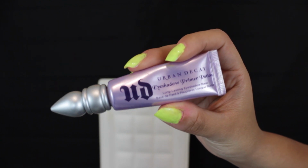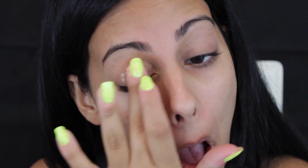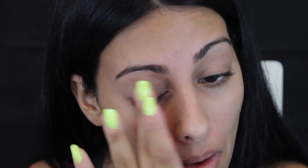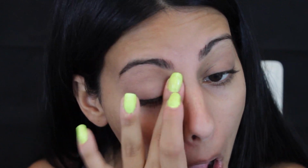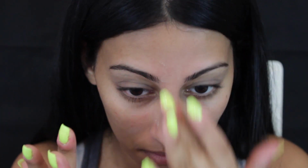So I'm going to start with the Urban Decay Original Eyeshadow Primer Potion, and I'm applying all of the primers right now so that I can let them set before I apply anything else. And you guys, please excuse my nails. I'm really not good at doing my own nails, but I had to have something, so sorry. Now I'm priming my face with the Smashbox Photo Finish Primer.